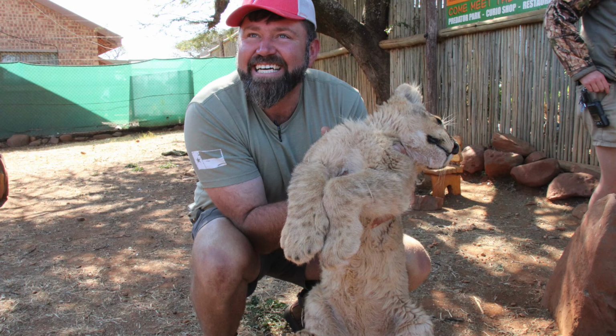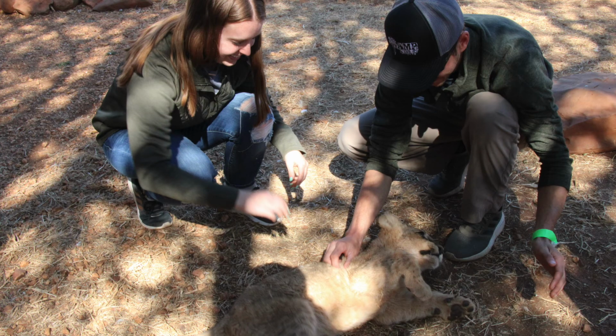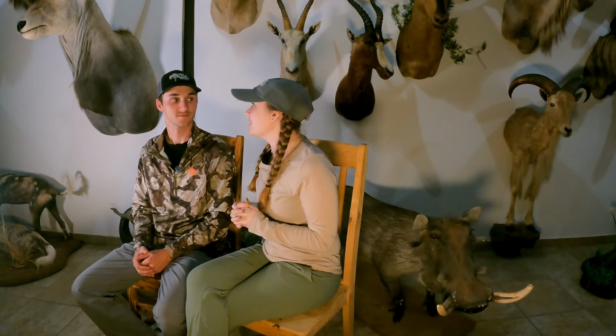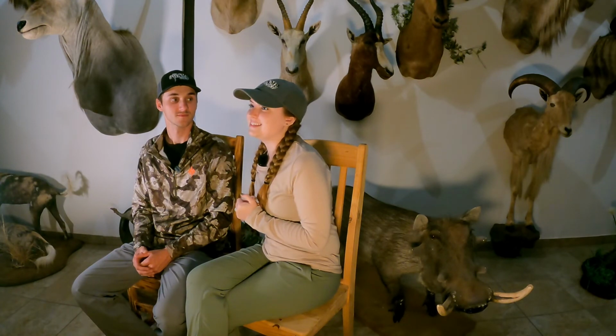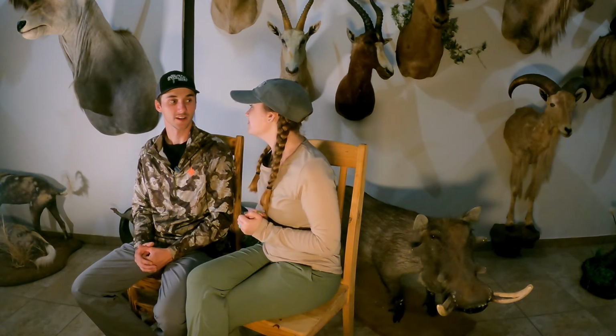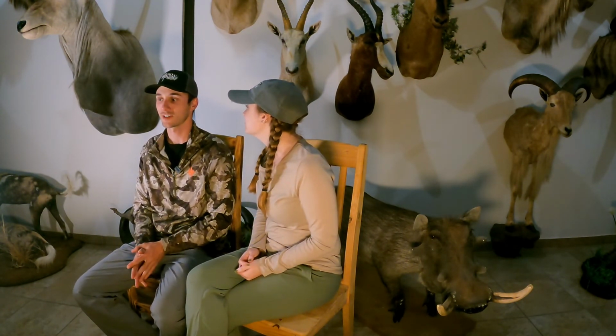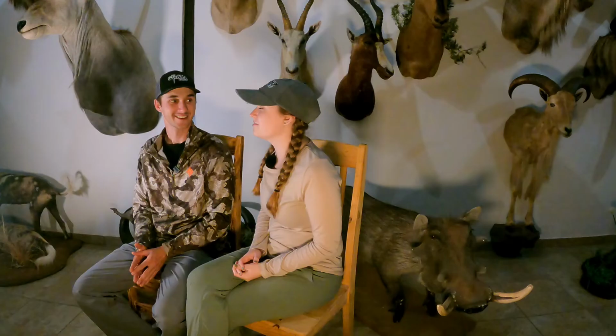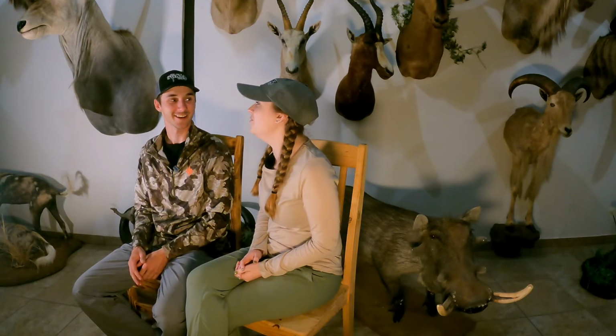And then we also got to play with lion cubs, which was really cool and something that it's starting to not be legal in the States. So that was really cool that we got to check that off of our bucket list and play with those lion cubs. Yeah, just to get to play with the lion cubs was awesome. And I think the lemurs was one of the highlights of the trip. They were so funny. I don't think I've laughed that much ever in my life.